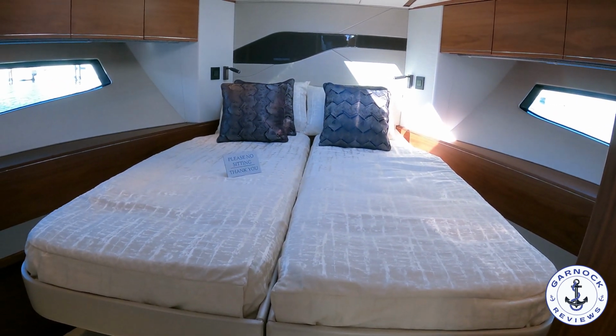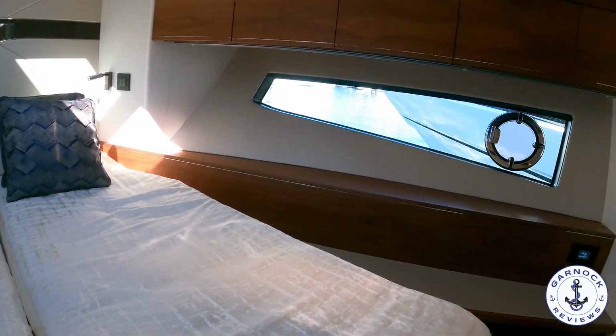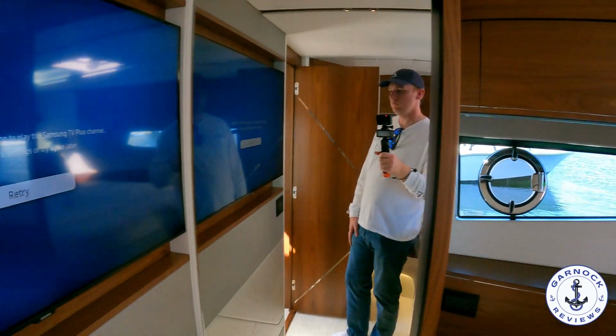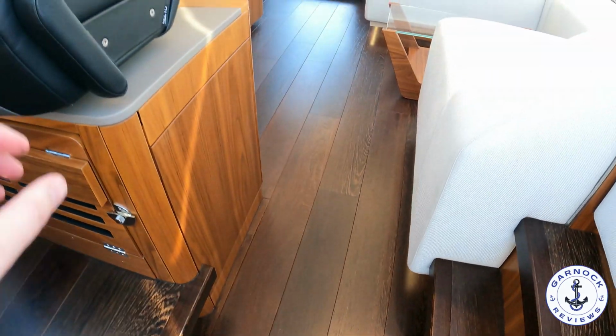And then the VIP guest cabin on the bow, this has got a great design where you can have it as a double island berth, but this actually splits apart and it can be a V berth if you would rather have two individual beds instead. Again, there's great natural light in here, there's opening portholes for ventilation, there's a ton of storage space. And you get a smart TV mounted on the bulkhead as well.